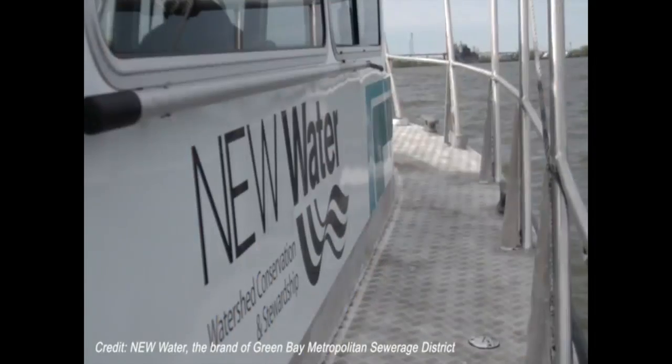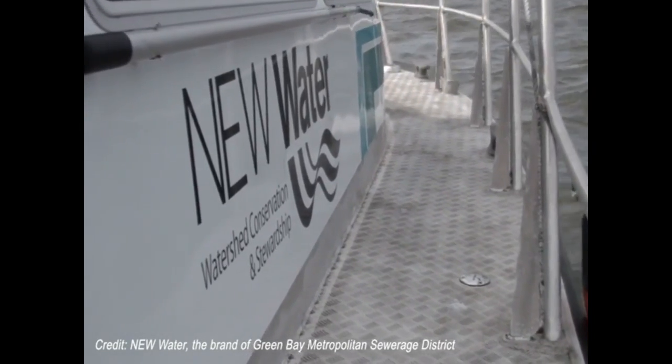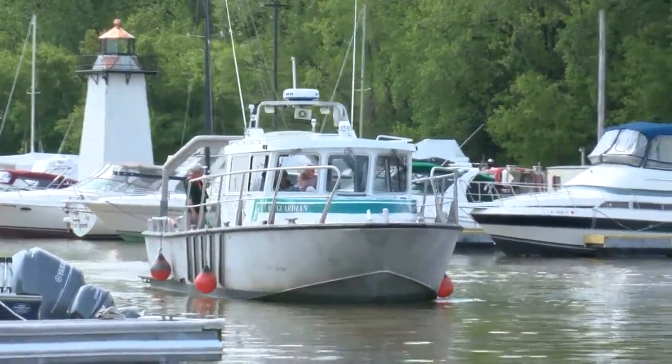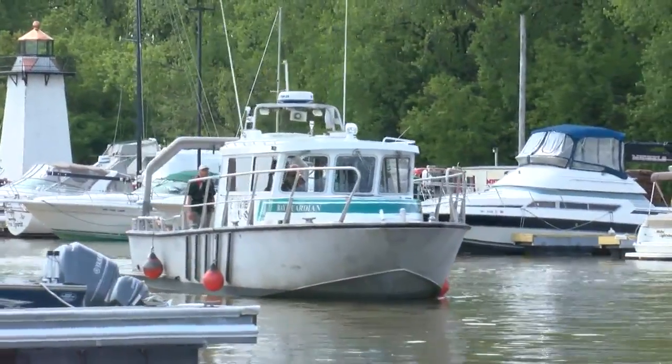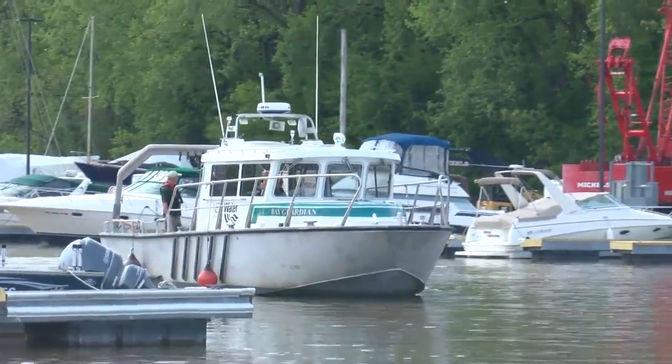As we approach the summer months, nutrients in the Bay of Green Bay will eventually help lead to algae bloom. Now, in a partnership with NASA, New Water will be able to better understand and to monitor blue-green algae. The cyanobacteria, also known as blue-green algae, has been an issue in Lower Green Bay for several decades. Now with a partnership with NASA, New Water will have the ability to better detect and understand this toxin, which can be harmful to humans and animals.